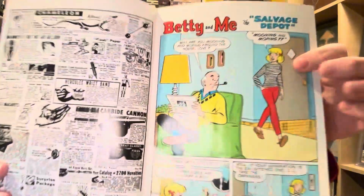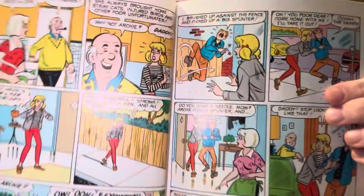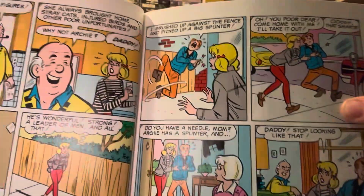We've got an issue where Betty's father does not like Archie. He accuses Archie of basically being a wimp in many ways, and Betty is standing up for Archie, but Archie just keeps reinforcing the dad's idea of Archie because he gets any little injury or sliver or his coat gets ripped and he's back in Betty's house being ministered by Betty the nurse, which is just making the father laugh.